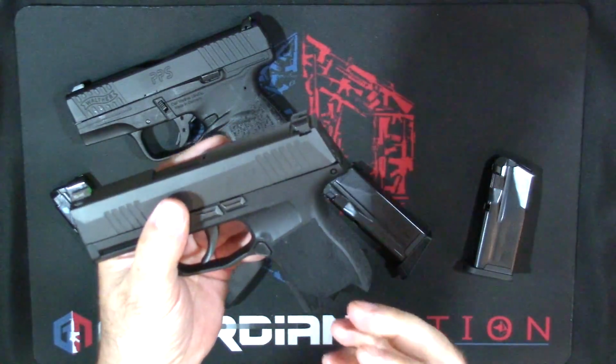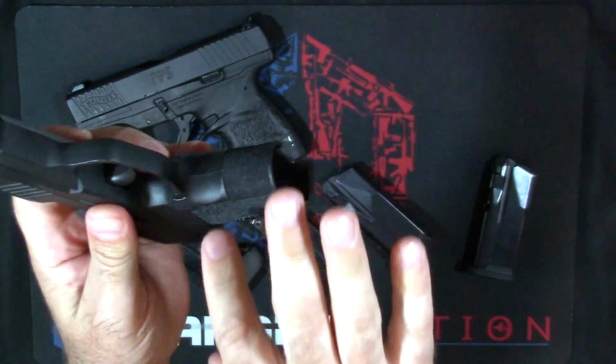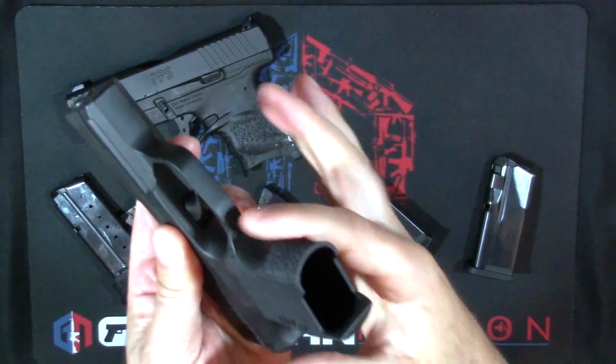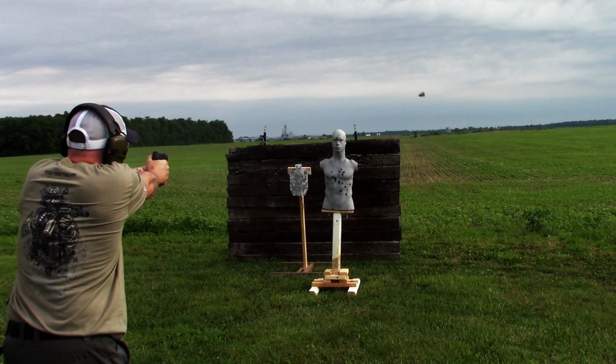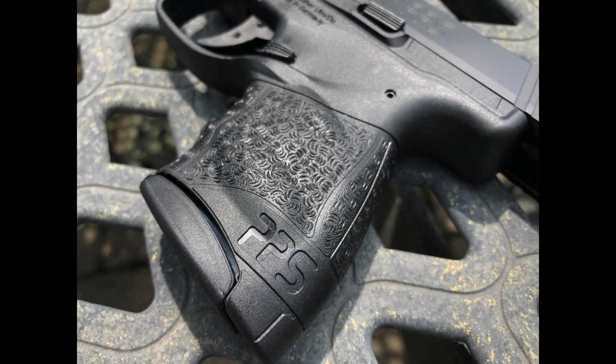Both firearms have a decent amount of stippling. The 365, I'm hesitant to say it's aggressive, but it is more aggressive than the PPS M2. You can see that it is very fine. It's almost like fine sandpaper, and it goes 360 degrees around the firearm, however, not on the corners and not underneath the trigger guard right there where your finger would rest. The PPS does have that Walther multi-directional stippling pattern that is on most of their firearms, and it does wrap 360 degrees around and even on the corners, which is very nice.